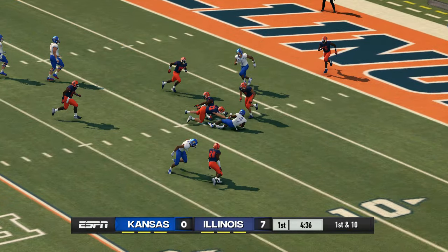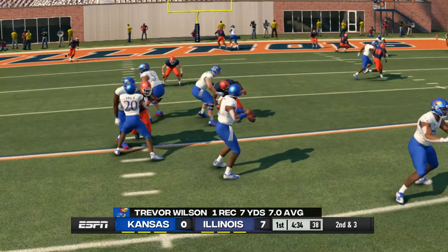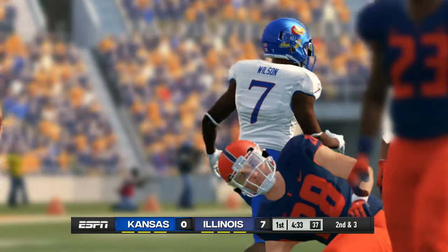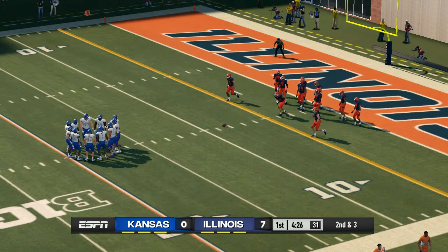The 10. There's a strike complete. He's down. Call it a gain of 7 yards. That'll bring up second and three. Here's the 12th play of the drive.